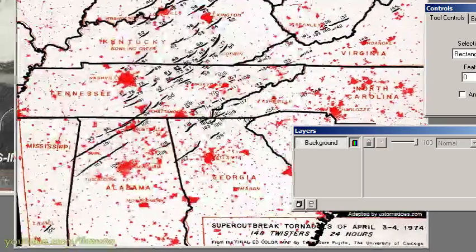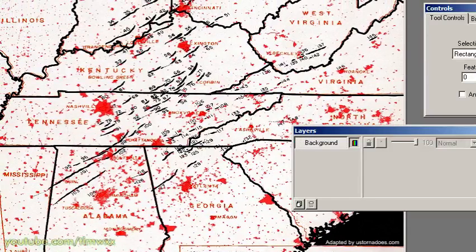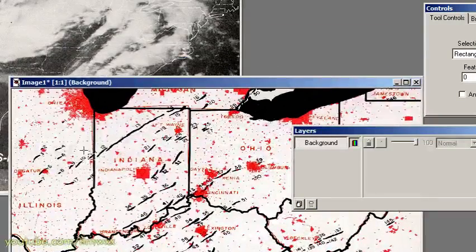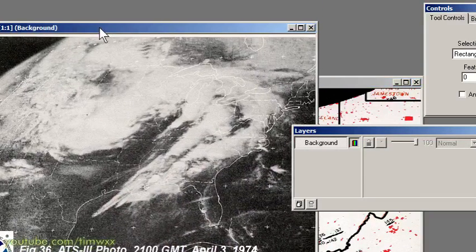So there's the April 3rd outbreak, and you can kind of see the area that it covered. Basically everywhere from Atlanta to Huntsville, north through the Nashville, Lexington area, and all the way up through Indiana into southern Michigan right there. And this is a satellite photo a little bit later during the day, about 4 to 5 hours after the surface data.